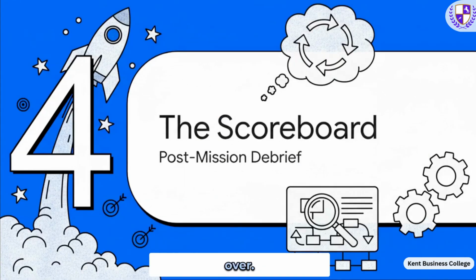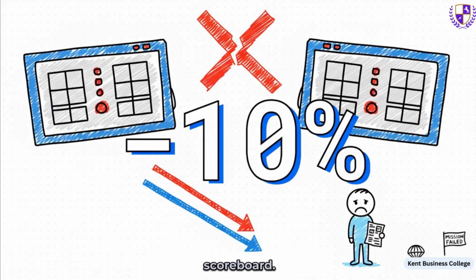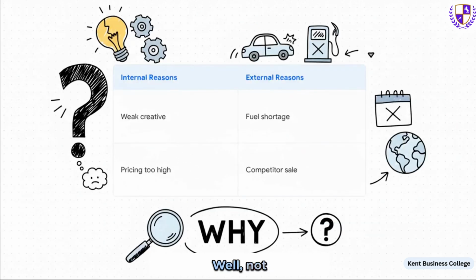So the campaign's over. The dust has settled. Now it is time for the post-mission debrief. And let's be clear, this is not about pointing fingers or playing the blame game. It's all about learning so that our next mission is even more successful. Okay, so you're looking at the scoreboard, the data comes in, and oof, it shows a 10% drop in people coming into your stores during the campaign. Now, on the surface, that looks like a total disaster, right? Mission failed? Well, not so fast.